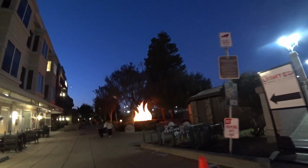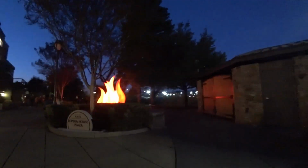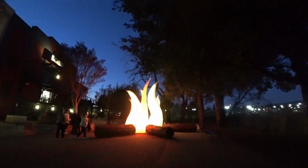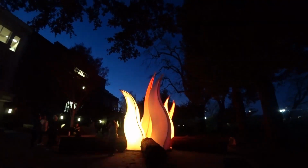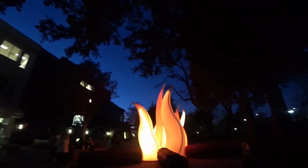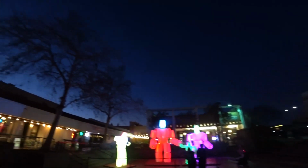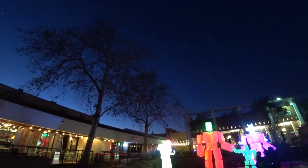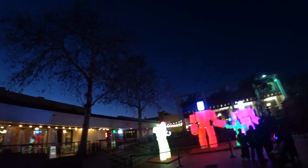Oh, that one looks like a campfire. This is at the Opera House Plaza. Looks like real logs in front of it. That's pretty cool. Okay, they change color. Interesting. This is down in the Central Square near Kohl's in downtown.